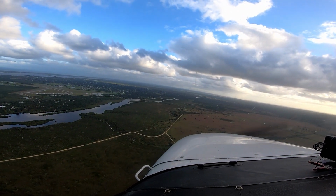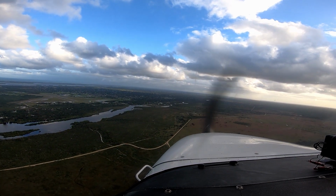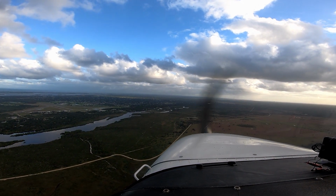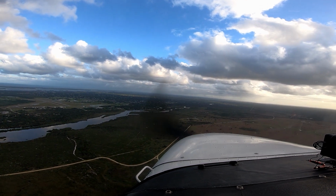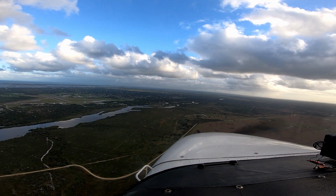Why does it say I haven't lost any altitude at all? Still says I'm at 1,000 feet. That's super weird. I should look into that. Maybe that's why all of these are coming in super high. Taking forever to lose altitude.